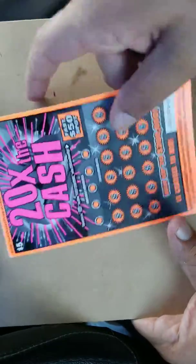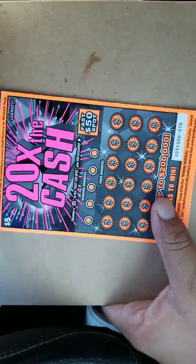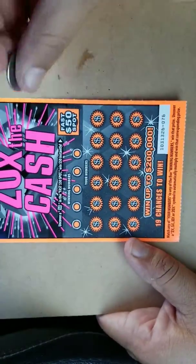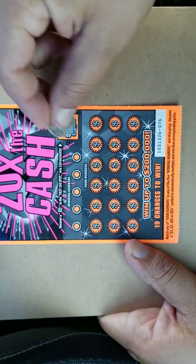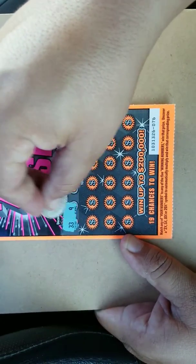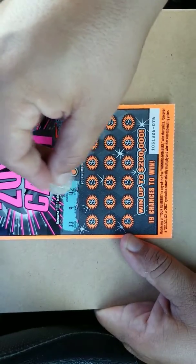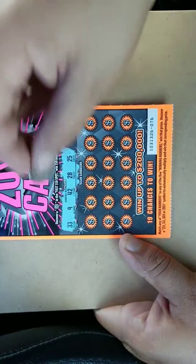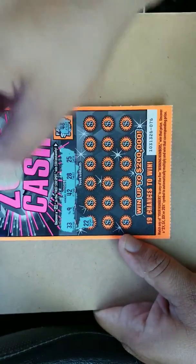Let's go on to the next 20 times of cash. This is ticket number 76. Look for that 50 spot first. I got a 48. All right, let's see what our numbers are. 33, 9, 42, 28, and a 25. All right. A double deuce.